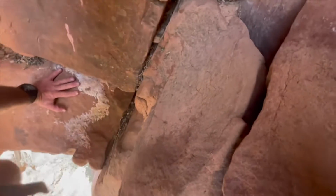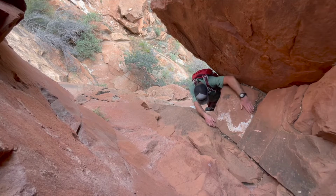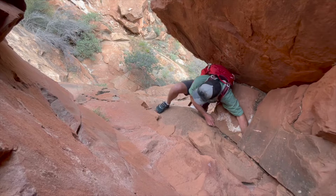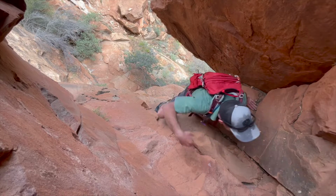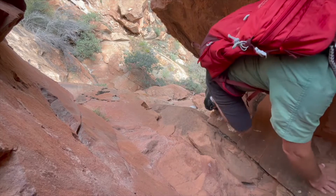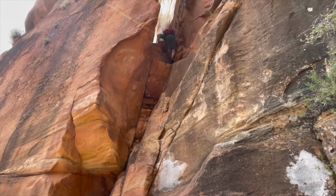But I've done this route probably 50 times before, so I'm comfortable with this. But if you're not, like I said before, if you're not comfortable with Angel's Landing, there's no way you're going to be comfortable with this route. And you should definitely, if you're thinking about coming up here, have someone with significant outdoor experience with climbing and route finding in this sort of environment, because things could get serious up here real fast.